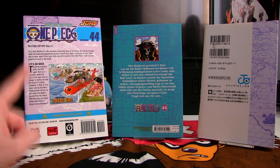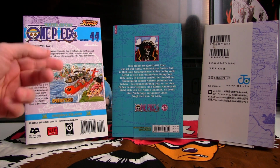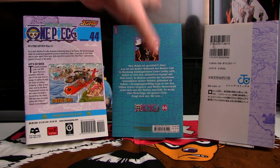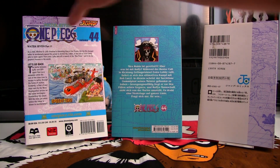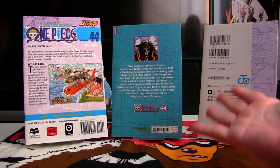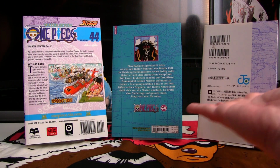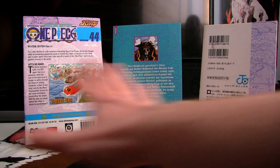Now I can tell you this did not cost $6.99, because I could not find a copy of this. This one was about £10 once I imported it, even though it's an English release, and this one probably cost an extra £2 or something when I originally imported it 15 years ago, because it was stupidly cheap to import.